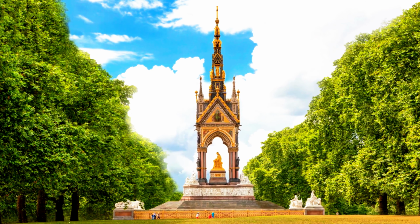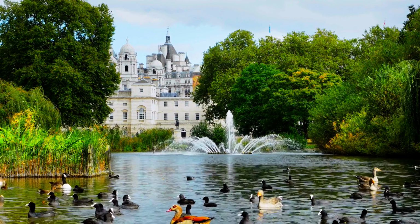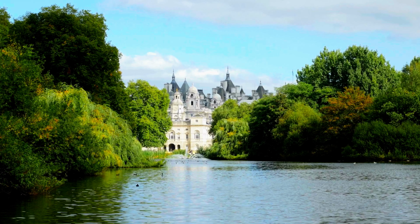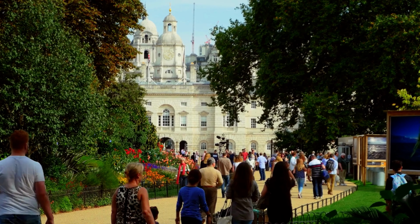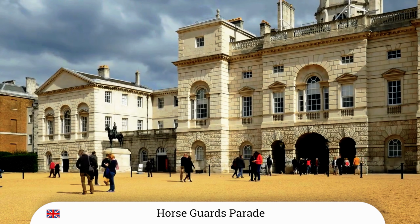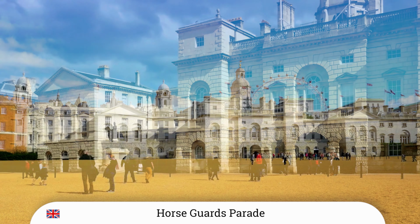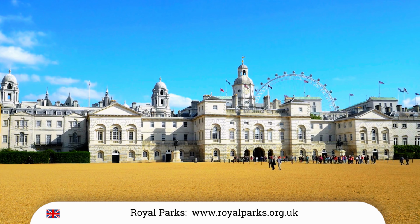Near Buckingham Palace is the Green and St. James's Park. And in St. James's Park is the Horse Guards Parade, which is an historic parade ground hosting the changing of the guard, trooping the colour, and other ceremonial events. Now, I must say the grounds and the buildings are absolutely phenomenal. And yes, you can go inside and tour the area.